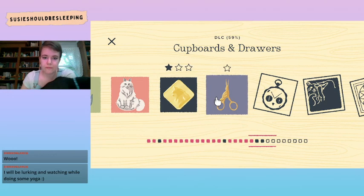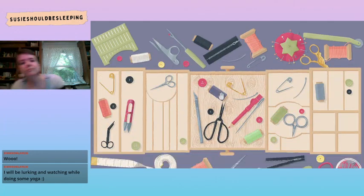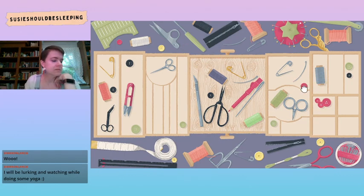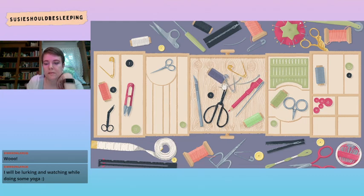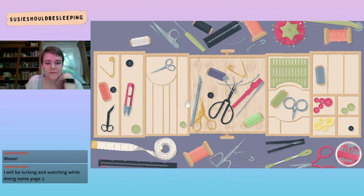Okay, so I left off here. Box. Okay, so we have buttons of different colors. That definitely goes there. If this is where the buttons are gonna go, we're just gonna start there. There's a lot of scissors.